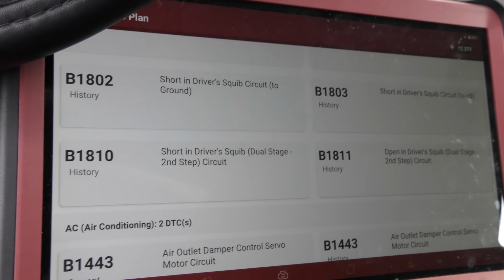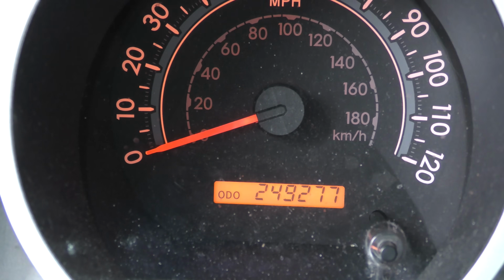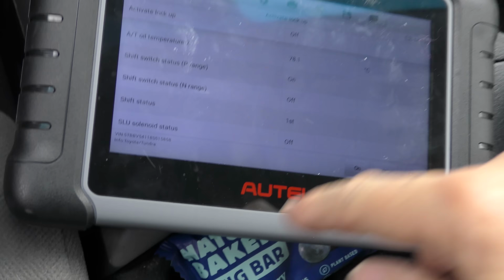These are all airbag codes. That has nothing to do with four-wheel drive. C codes for the servos and the AC, that has nothing to do with the four-wheel drive either. Showing it's not telling the computer to go. And the way this computer system is set up, often if the switch is flashing 4 high, it means that it will not go into four-wheel drive high. So I've erased the codes.